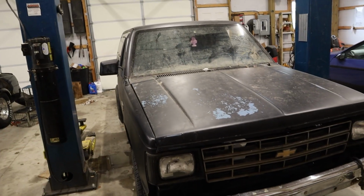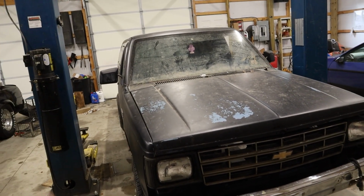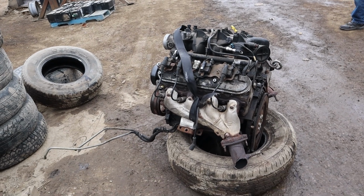So that made me think, let's try to find a different power plant for this thing that will help us reach our goals that little bit easier. And to do that, we came to Regal Auto Parts in Howell, Michigan, to pick up our new race motor for the truck. All right, this is it, huh? It's one of them 1,000 horsepower junkyard motors. Oh, it should be fun as hell in that truck.